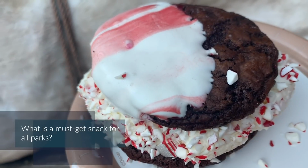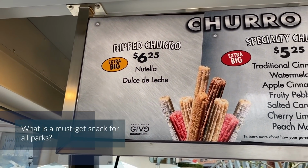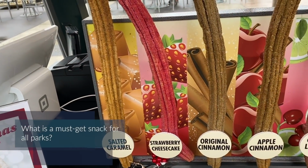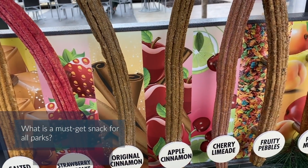In Disney Springs, I really like the fancy churro cart that has tons of different flavors. They have seasonal flavors come out. They had a pumpkin spice, and then normally they've got Oreo churros and apple cinnamon churros and watermelon churros and all these really fun churros. I enjoy that churro cart.